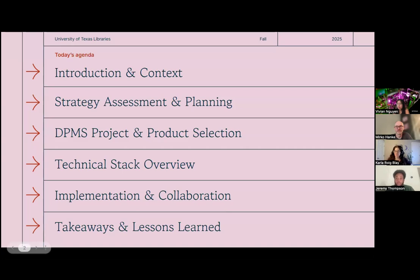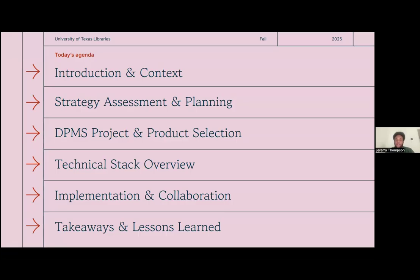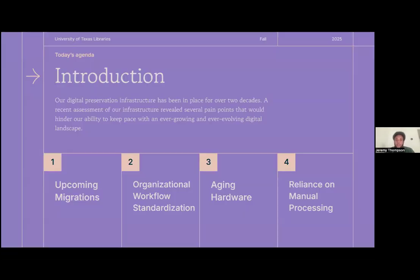Today, my colleagues and I will be speaking about the digital preservation infrastructure at the University of Texas Libraries that has been in place for over 2 decades and the ongoing renovation to address its limitations and growing need of its application. As our current digital preservation infrastructure passes 2 decades of service, it faces an inflection point brought on by a myriad of factors. These factors include an aging technical infrastructure and the reliance on manual processing that have hindered the scalability of our current system.